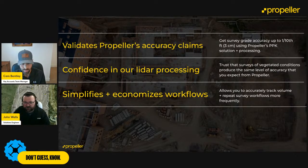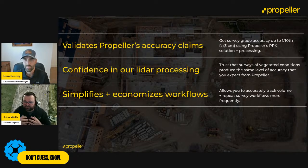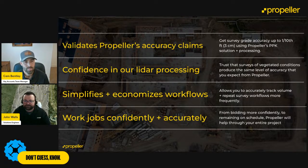You're flying more often, you're surveying more frequently, you're doing progress topos weekly or twice a week as opposed to once a month, or maybe the beginning, the middle, and the end of a project. So you're able to proactively respond to situations changing as opposed to reacting 4, 5, 6 weeks, even a month or 2 months after the fact. So it really makes things a lot easier for you in terms of keeping track of that progress. And again, it's a much greatly reduced cost.